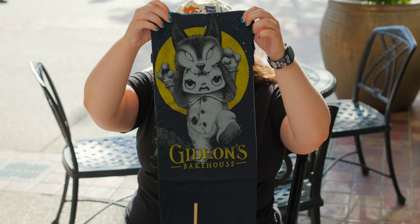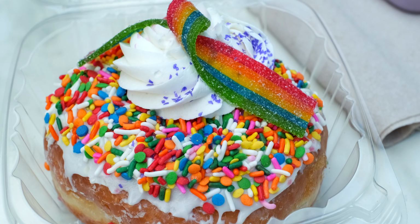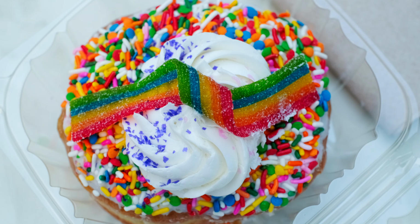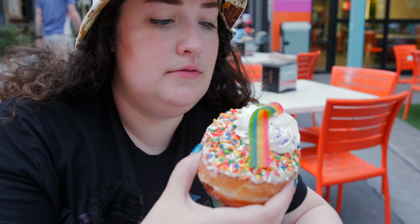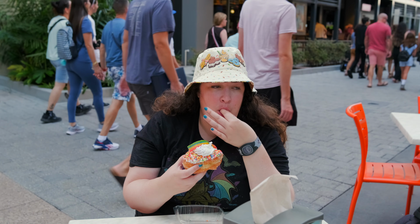Everglazed donut. Of course, they have more wild and crazy flavors, but I wanted to get the Pride one. It's like a very good glazed donut. Sugary frosting, sprinkles, sour belt. It's really good. The donut is very good quality, so we'll definitely be coming back. I want to try some of the other donuts. They have crazy flavors, so I really want to check them out.